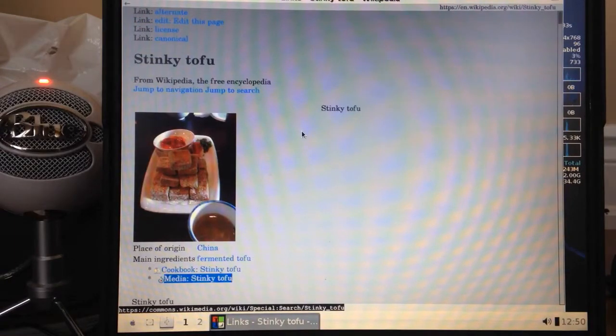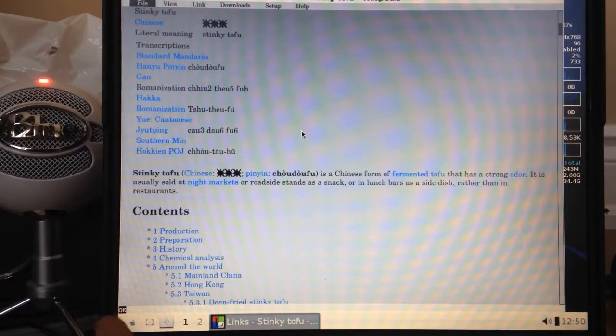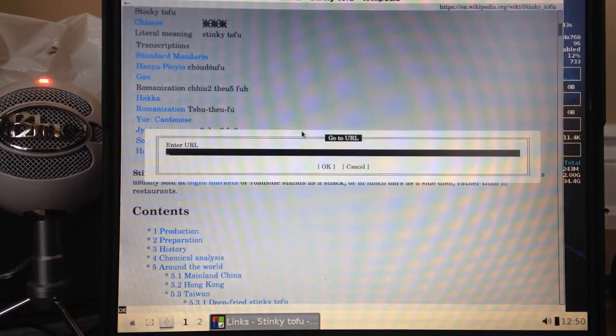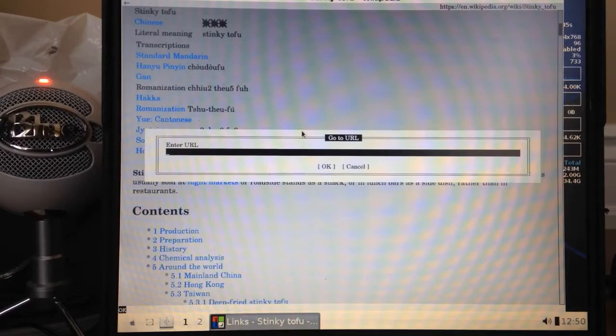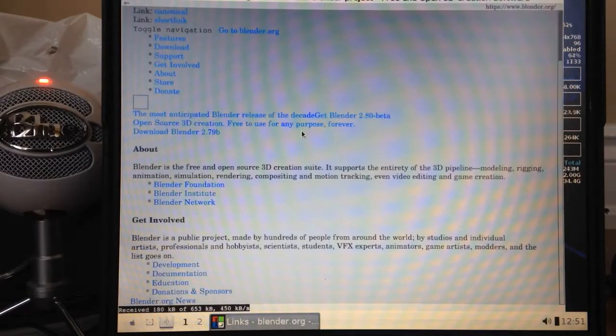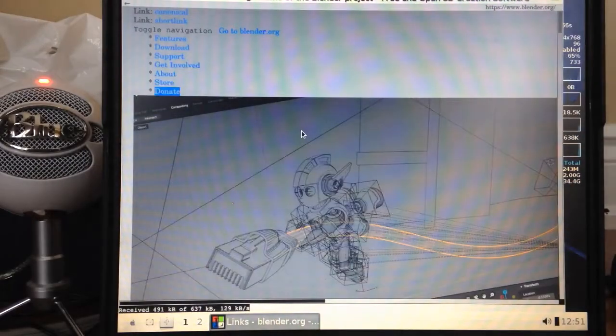Oh, you know what? Let's try that. How do I get back to just searching? File? No. Link? No link. File. Go to URL. Ooh, okay, so it's got a menu. So let's try blender.org. It's funny, I've been on that website so many times, but I don't actually remember it. Okay, yeah. Ooh, okay.